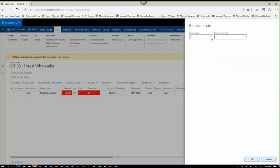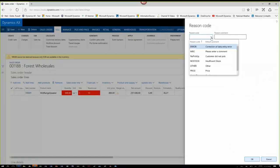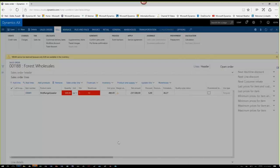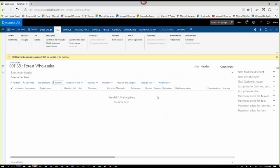So I've got a reason code in here. These are user-defined reason codes, and I'm going to say I had it for insufficient stock. So when I lose that sale and I say no stock, I'm going to click OK. It's going to delete the line, and then it's going to show up over in the voided sales order inquiry, and I'm going to capture on that.